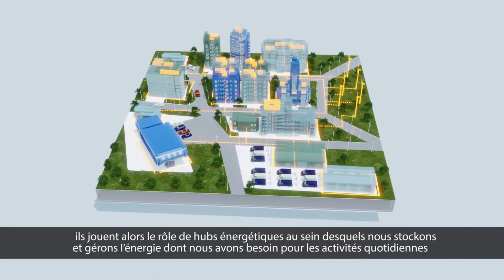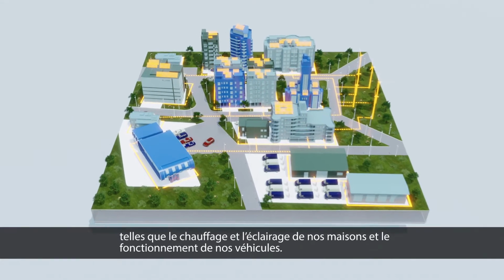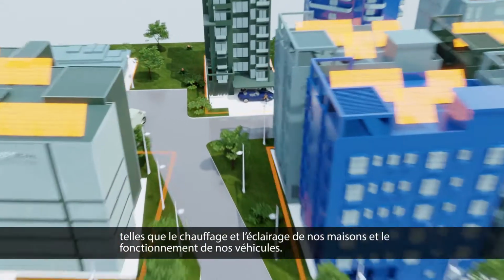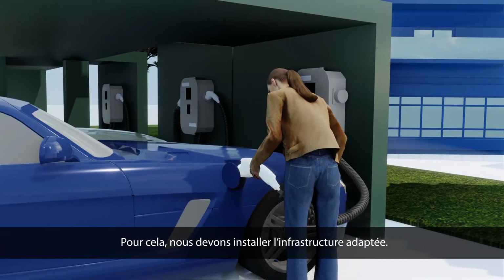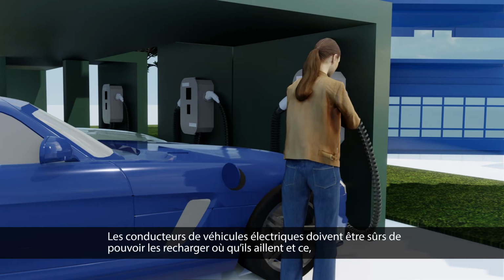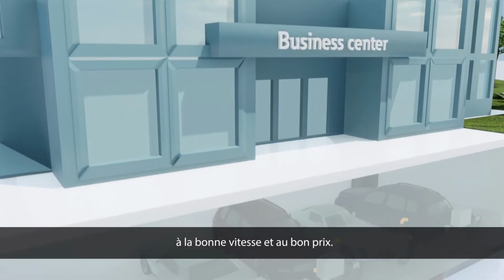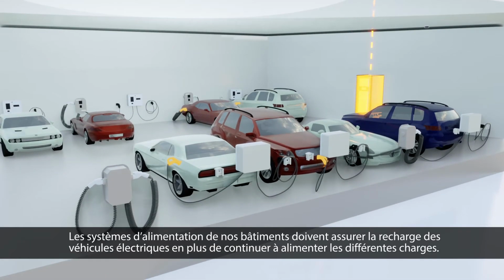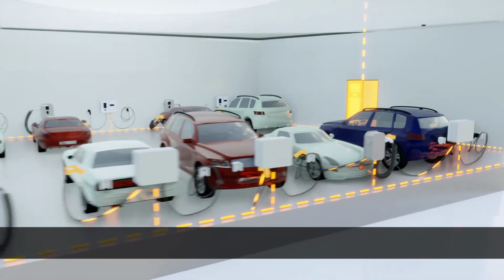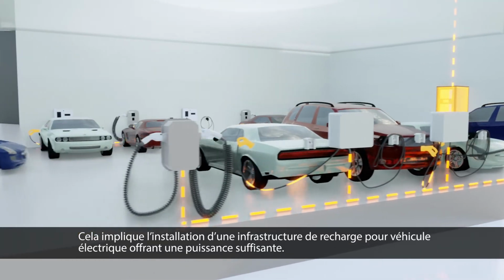They will become energy hubs where we store and manage the power we need for everyday activities, such as heating and lighting our homes and running our vehicles. For this, we need the right infrastructure in place. EV drivers need to know they can always charge their vehicle wherever they go, at the right speed and at the right price. The power systems in our buildings must provide EV charging in addition to powering everything they do already. This means installing EV charging infrastructure that offers sufficient capacity.